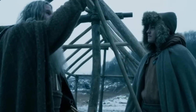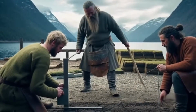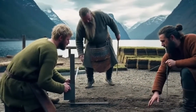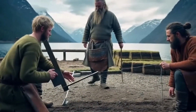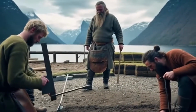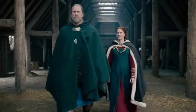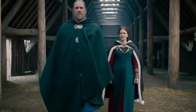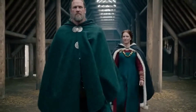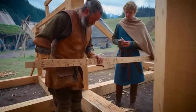Between the years 793 and 1066, Scandinavian settlers built rectangular halls called langhus across Norway, Denmark, Iceland, and the edges of Greenland. These structures stretched anywhere from 15 to 75 meters in length, their size reflecting the wealth of the family inside. The longest excavated example, found at Huen in Denmark, measured 131 feet.